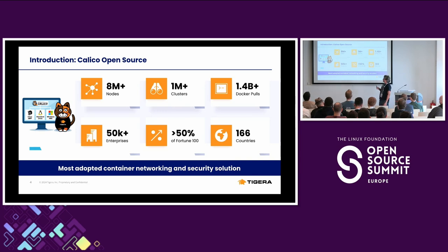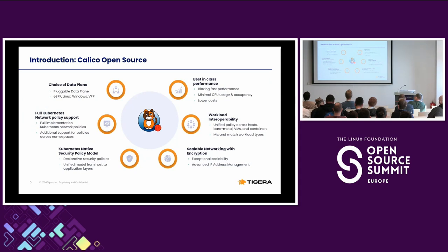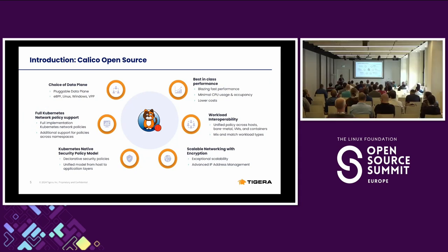A lot of numbers here. What we need to remember is that Calico is the most adopted container networking interface, and is used by several companies all over the world. I don't like this slide, but I need to keep marketing happy.